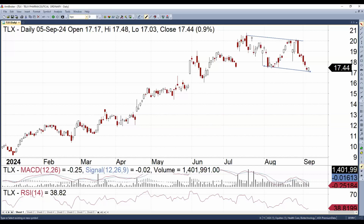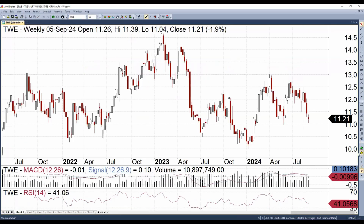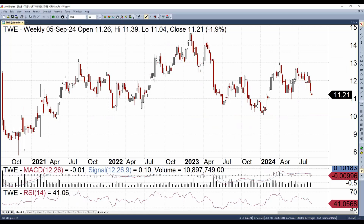And if you can get out of that flag, that's the next buy signal. The next one was Treasury Wines. Start with the weekly. Yeah, you could see how difficult this one is, just how volatile it is without making any headway.